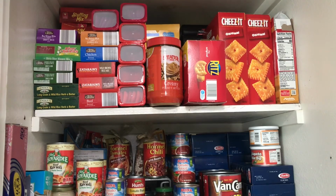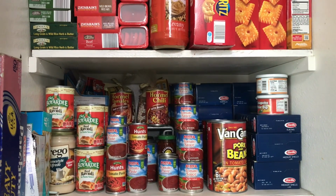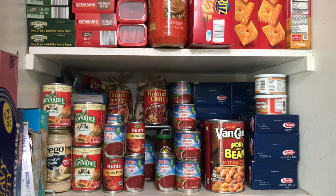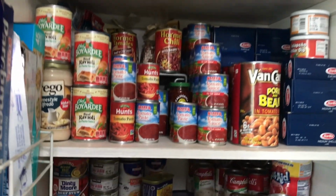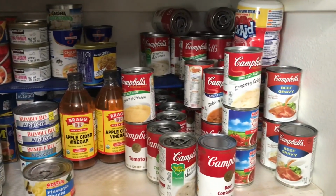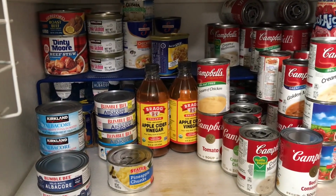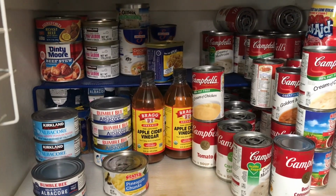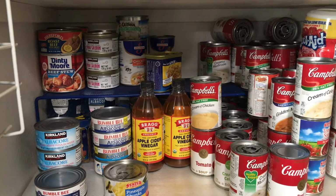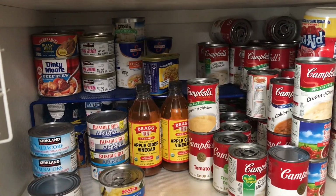Well, as you see, the top shelf is totally full. We have a little bit of room left on this shelf. I still may put a few more things in here to make a little more room. And I am now going to start on this shelf. It needs to be cleaned out and organized, and also I have noticed that I'm starting to go low on chicken stock. I usually have it always here, and there are a few cans left. But it looks like time to stock up on the chicken stock.